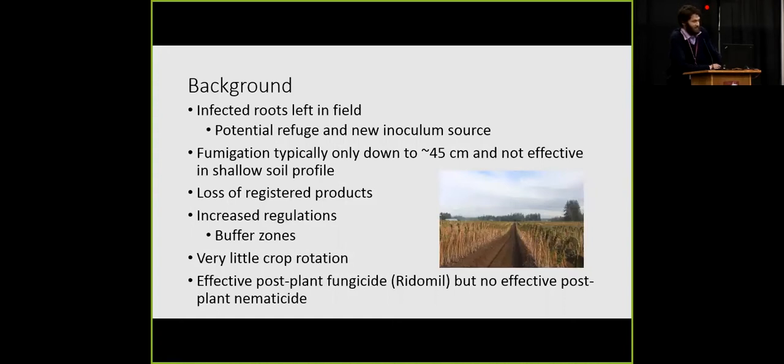One thing that could potentially be happening is that once plants are removed, infected roots are typically left in the field. These roots can potentially provide a refuge for the pathogens, protecting them from the effects of fumigation, and provide a new inoculum source once plants are replanted. There's also the problem of where fumigation occurs, which is typically about 45 centimeters down, or 18 inches. Any pathogens located below that are unlikely to be affected.